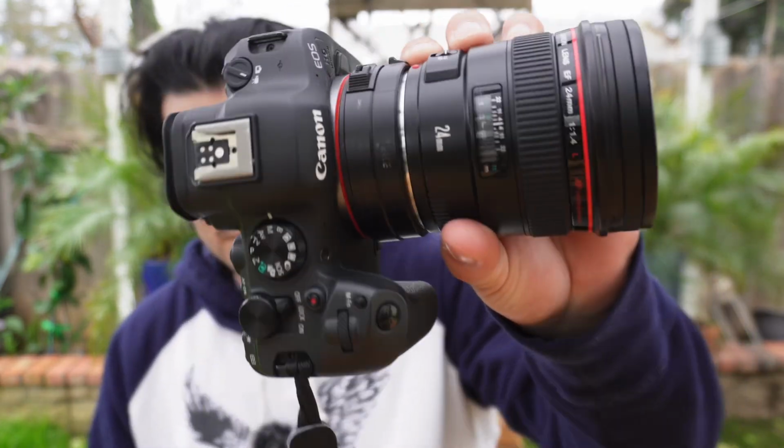But yeah, I don't think you're gonna get lower than that. But yeah, that's mostly the one that I use right now. Sucks you can't zoom in because it's a prime lens. As you can see, it's just a prime lens, 24mm. This obviously isn't super wide, so I can't just hold it like this. I have to back it up a little bit.